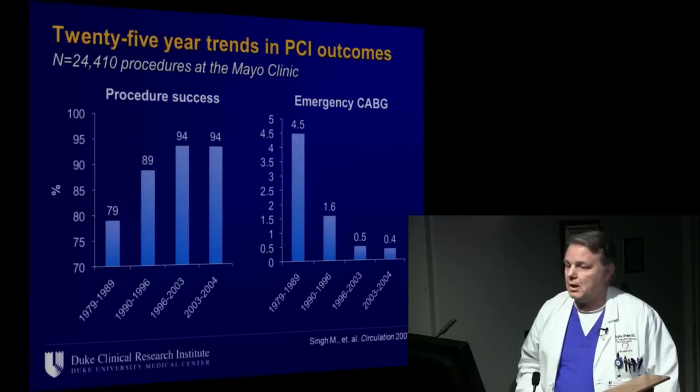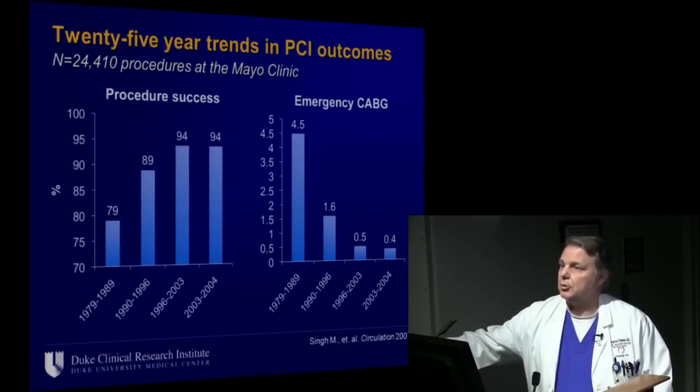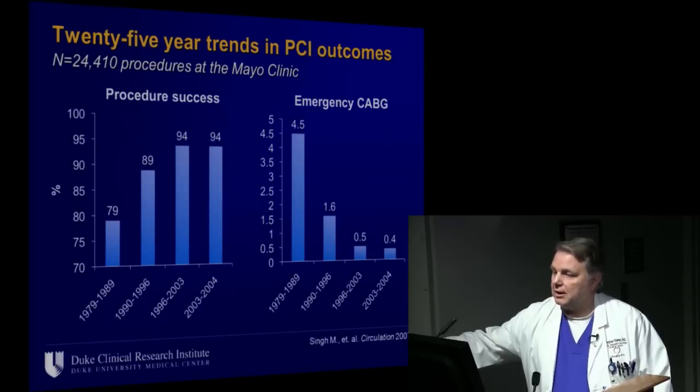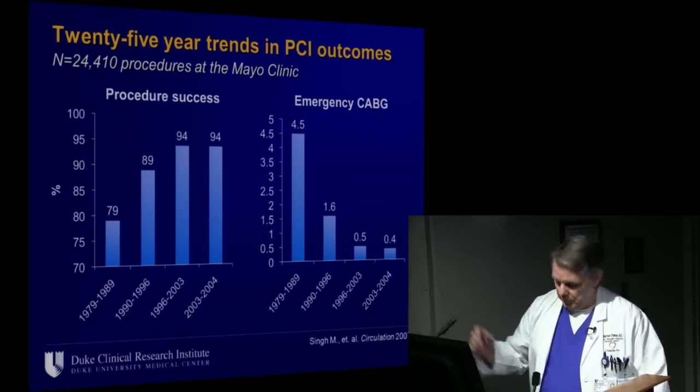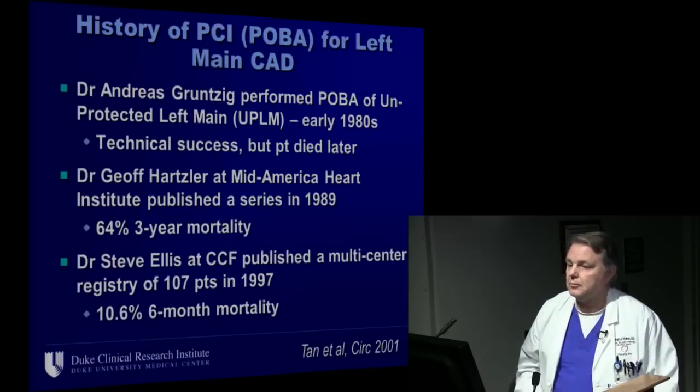If you look at procedural success, and this is data now from Mayo Clinic, from the 70s, 90s, and onwards, it's become a very successful procedure overall, 94 to 96% overall success. And emergency CABG, which used to be the bane of this procedure in the 80s and early 90s, has just about vanished. And as you know, elective procedures can now be done without backup surgery.